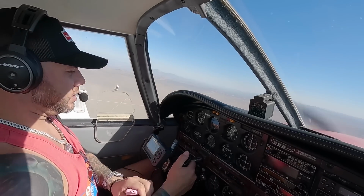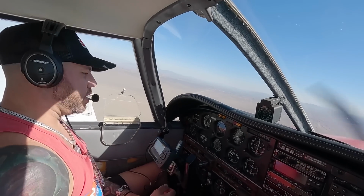Change of plans. The alternator decided that it wanted to go out. I had a little bit of a problem in the Piper Arrow project plane. We lost the alternator in the middle of absolutely nowhere. I'm going to hop into that here in a second.